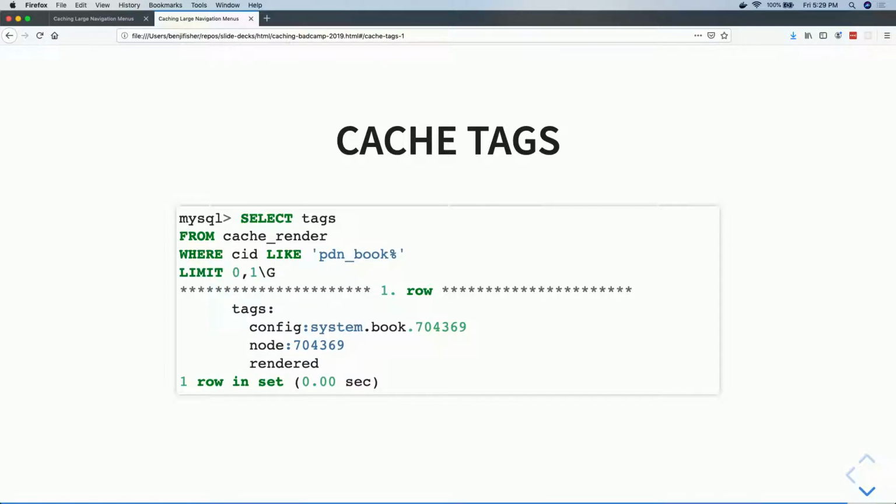So the cache tags, well, the node colon 704369, that's the part I put in. And the other stuff, I'm not entirely sure where it came from, but I didn't care too much.